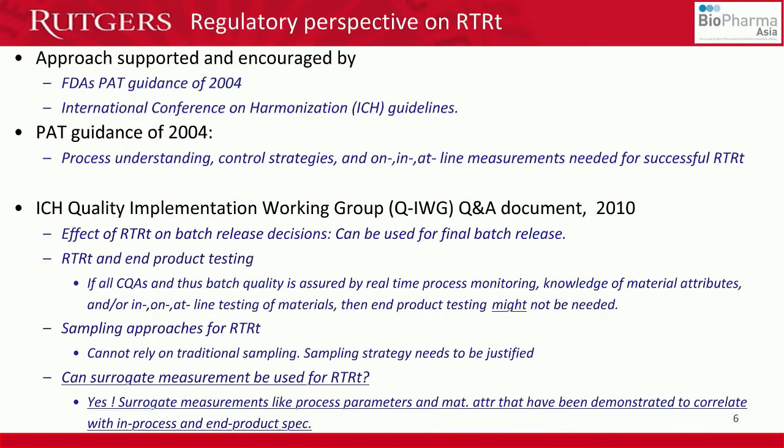Let's go ahead and then look at the regulatory perspective on RTR. This approach, the RTR, real-time release testing approach, was highly encouraged by the FDA. And this is evident from the FDA's PAT guidance of 2004 and also the ICH guidelines. The PAT guidance of 2004 has some language about RTR. This is just a quick overview of the regulatory perspective on RTR. I would encourage everyone to go back and look at these different guidances, which discuss a lot of things on RTR.